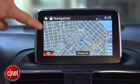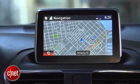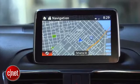When you're driving, you see the speed limit show up here in the left corner of the screen. That's really good. And if you exceed the speed limit, it turns red and yellow to remind you. That's something very cool. I don't think I've seen that before.